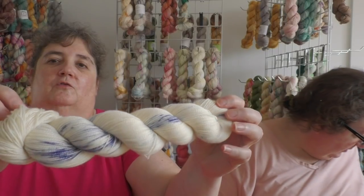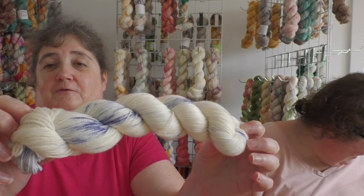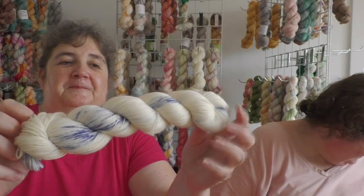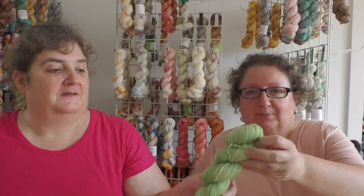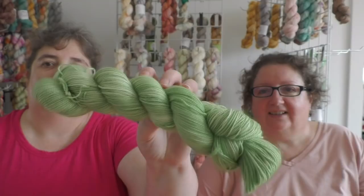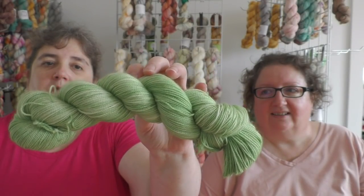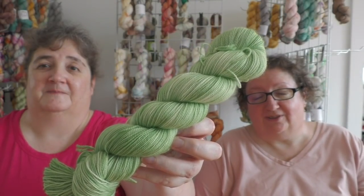For the Huntley and Palmer's tin. For his final resting place. Not his final. And then this is for the lime green beret hairband. And this is a tonal, and this is now one of my new favorite colors. Oh, that is a gorgeous color.